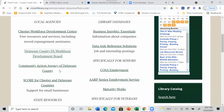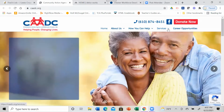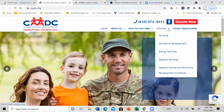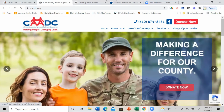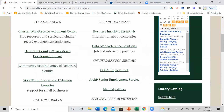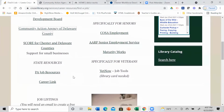And then there's another agency in Delaware County, the Community Action Agency. They also provide information about jobs and job training. They have a variety of services. If we just look at this drop-down box here to help you out. Housing, workforce development, and then they have a separate section for career opportunities. So again, another resource to help you out. And then this resource SCORE is actually for small businesses in both Chester and Delaware County. That's local agencies, city and county level.